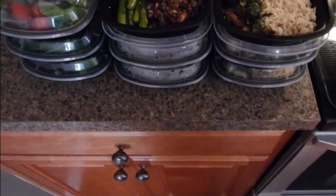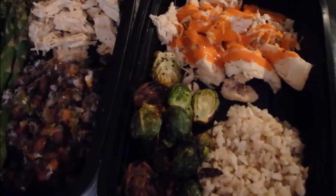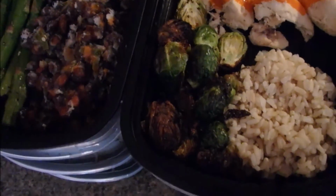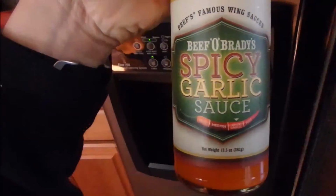I just got done prepping my food for the next 3 days, and I thought I would show you what I'm eating. So this is 4 ounces of chicken, 2 ounces of Brussels sprouts, and 1/3 cup of brown rice. The orange sauce on there is a spicy garlic buffalo sauce that I got at the grocery store. It's this brand.